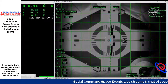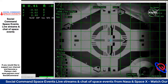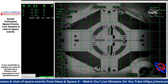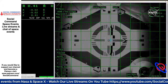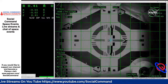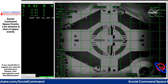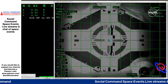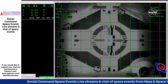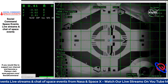Now, after all docking events are successful, flight controllers will configure Dragon for docked operations, reconnecting power and data to the spacecraft. The crew currently inside the capsule section of Dragon, comprised of Mike Hopkins, the mission commander, Victor Glover, the pilot, Soichi Noguchi, the mission specialist, and Shannon Walker, another mission specialist. They will be able to get out of their spacesuits and begin the operations to get the hatches back open. This includes pressurizing the vestibule and a new round of leak checks.